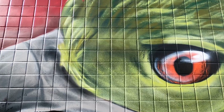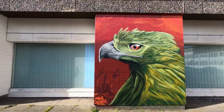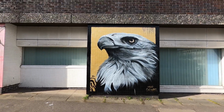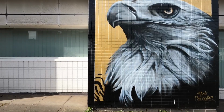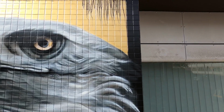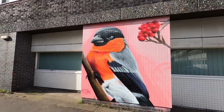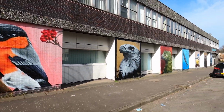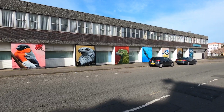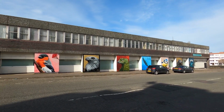The detail in this is sick, man. It's really cool, man. Just wee details, man. I'm noticing the wee bits of funk that I like. Just wee subtle bits, man. There was some wee gold dots on the other one I liked. So this is pretty impressive, man. Do you know what I mean? To have this just on your doorstep is pretty amazing.